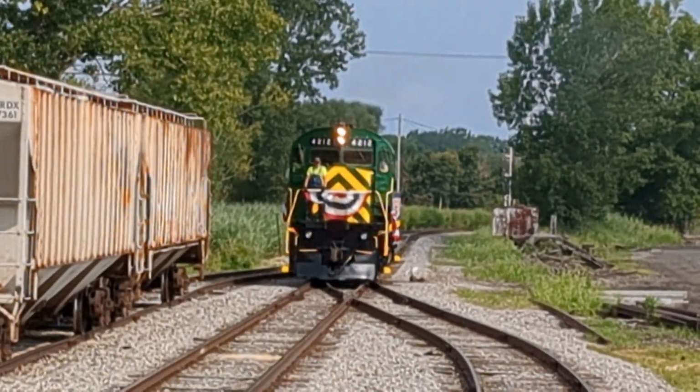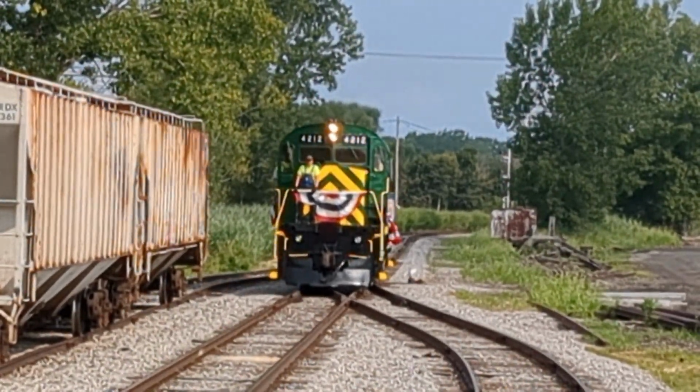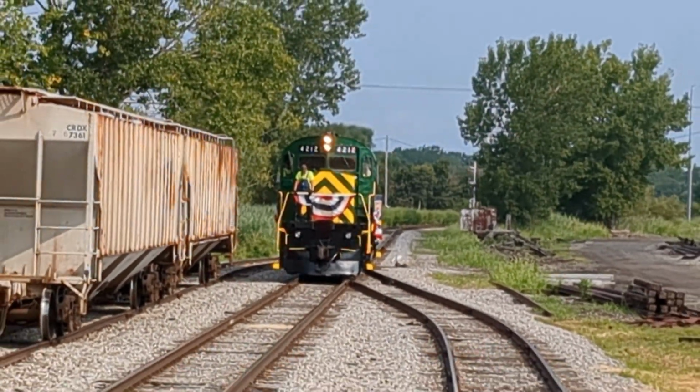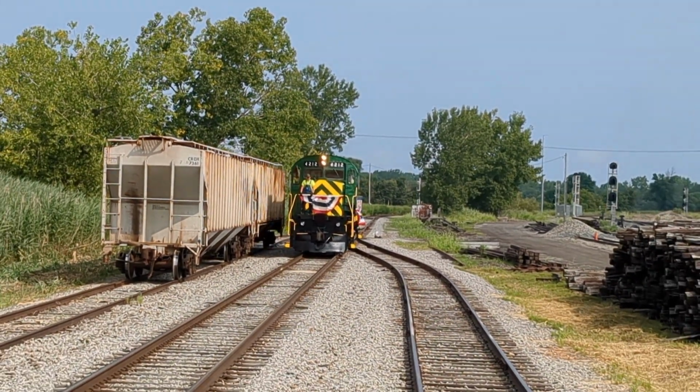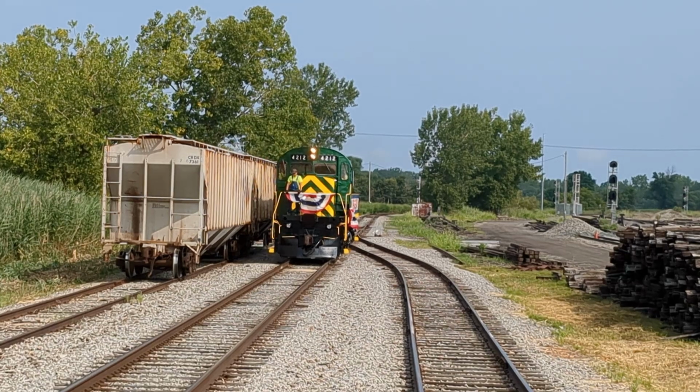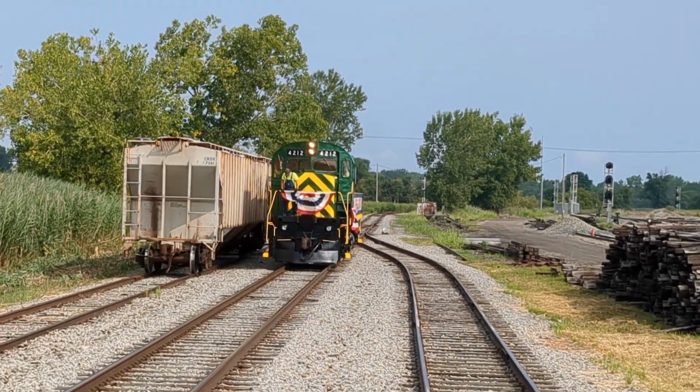So once we got to the yard, we ran around the train and then coupled up, and we went on our way. And I'm in the cab in the next clips because with the weight of the train pulling on the Alco, it doesn't bounce as much, which is interesting.